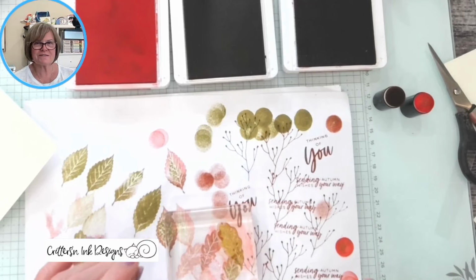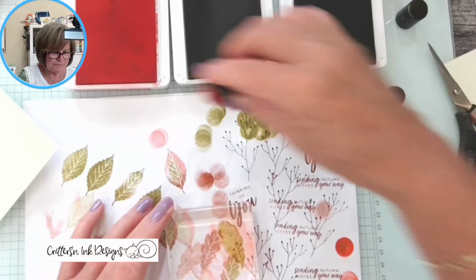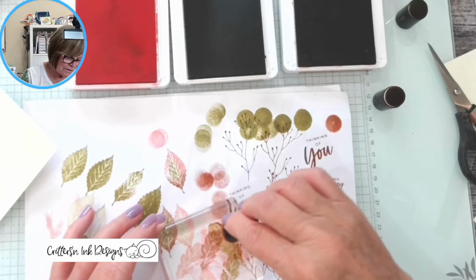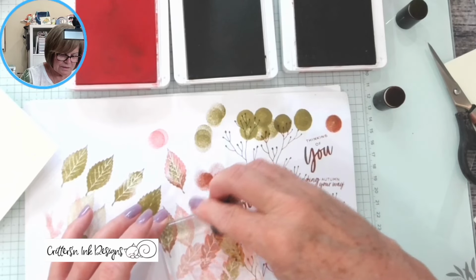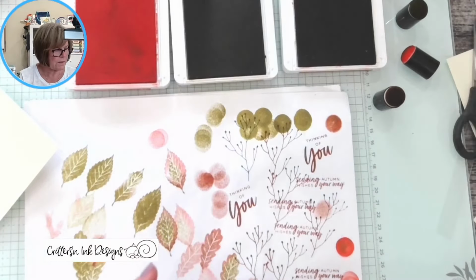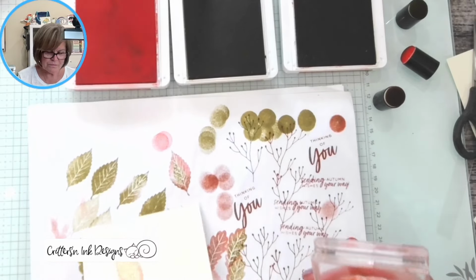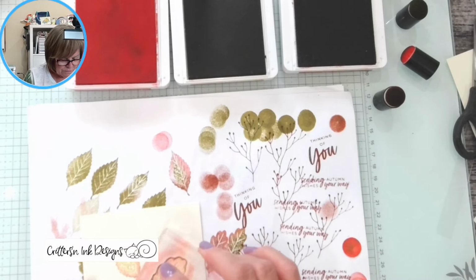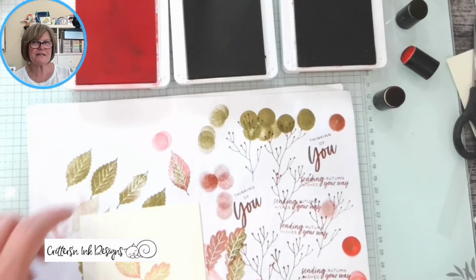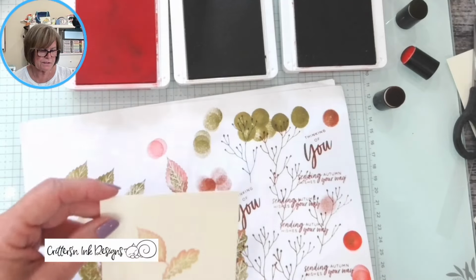You gotta love the thought process, right? You just have to piddle around until you get it the way you want it. And then, okay. Stamp off. I always forget to do that. All right, and then, oh, look at how pretty. That is perfect. Now, how many do we want to do?